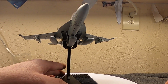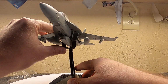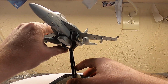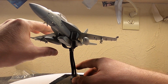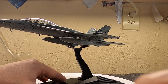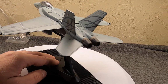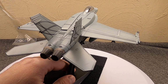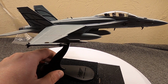Like all your Hobbymasters, this has gear up or down. Canopy can be either open or closed, pilot in or out. It comes with a stand. The stem on this one is metal. The rest is plastic. I'm sure they want a metal stem because this is a relatively heavy model. Most of your entire body here is metal, with the plastic just being the ordnance and some detailing like the engines. I have several of these and I've covered them, both the standard Hornet and the Super, so you can check those out. But this just came in.